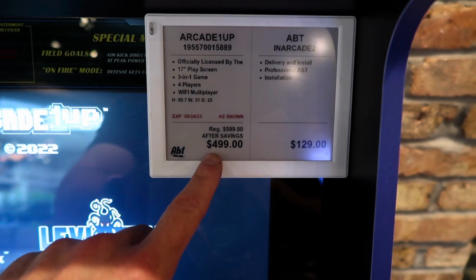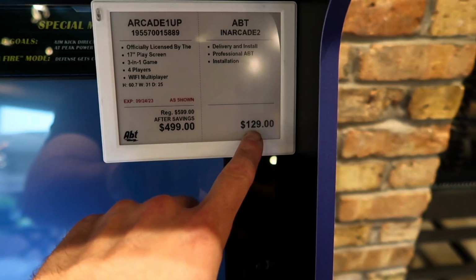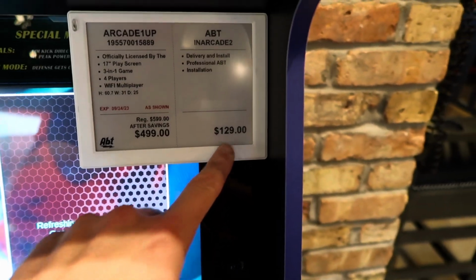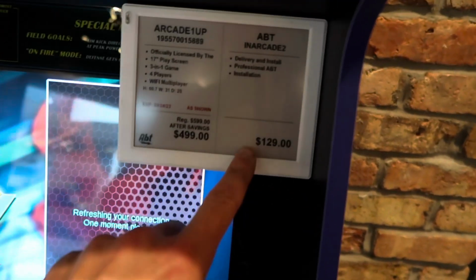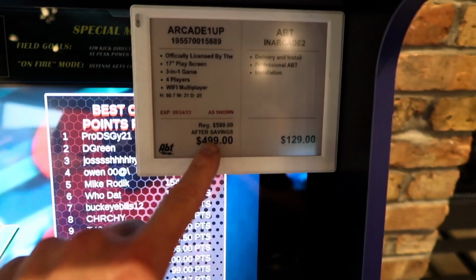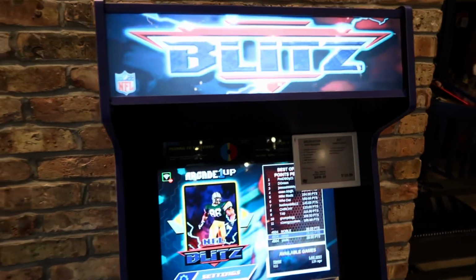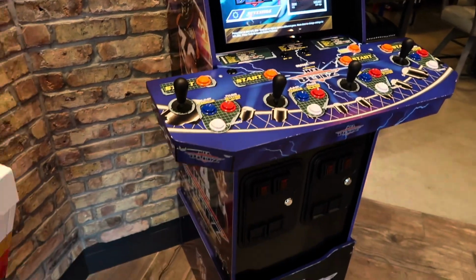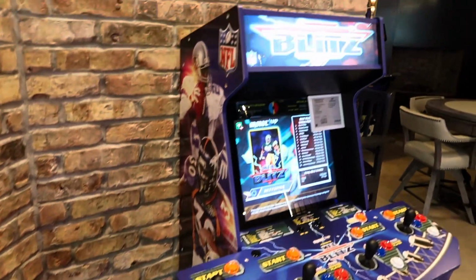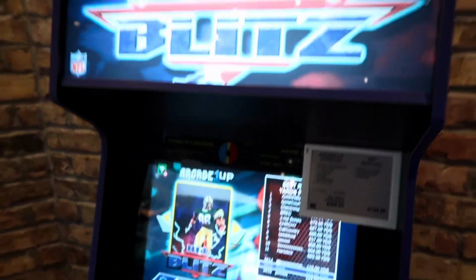They are selling NFL Blitz brand new for $4.99. It's like $129 off, if that's what that is indicating. Or is that an open box? Could you buy this for $129? Probably not, but $4.99 seems to be going like the Best Buy prices. Actually, Walmart is selling these for $3.99 right now in store. It's not showing up online, but something to check out if you're looking for NFL Blitz.